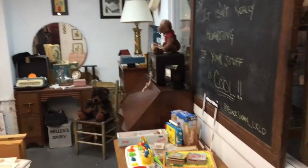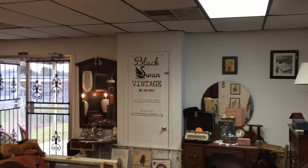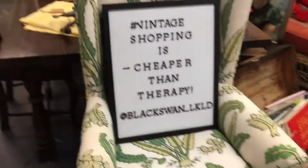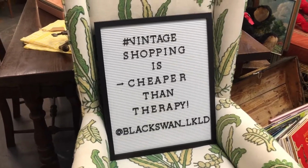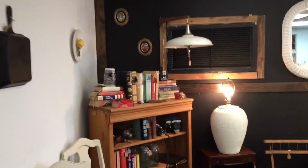Vendor 19. Now she is mainly furniture. Black Swan Vintage is the name of her booth. You can check that out on Facebook. I do like this sign. You guys, check this out. So she has some cool stuff.